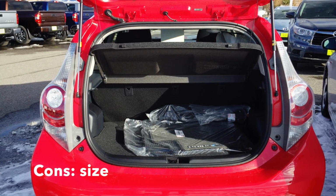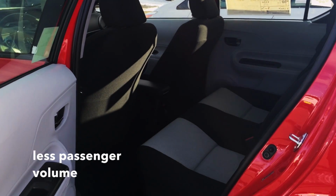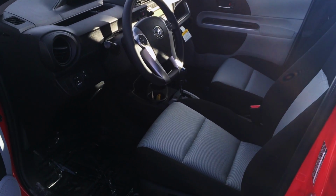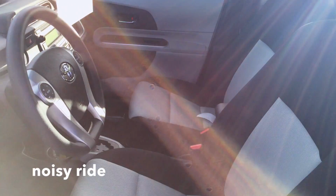Cons of the smallest hybrid is its size. It has a little bit less cargo capacity than the other Priuses and less passenger volume. This isn't a car for a tall family of 5. Another con on the Prius C is it has the least amount of soundproofing of all of the models, so it's the noisiest ride, particularly at highway speeds.